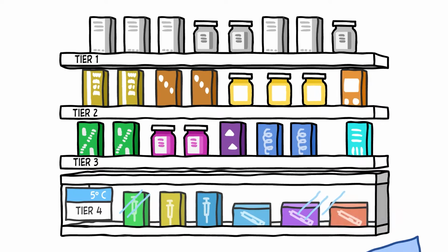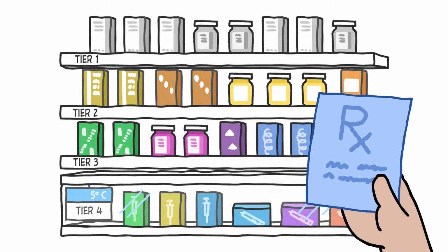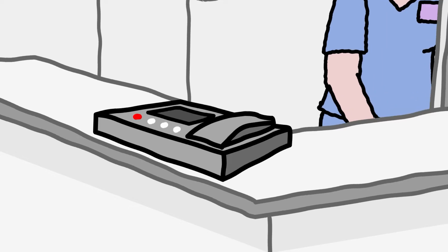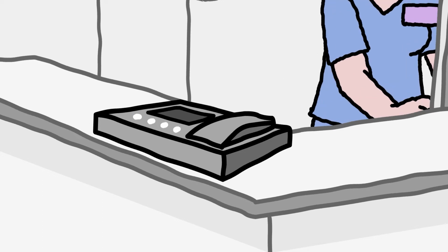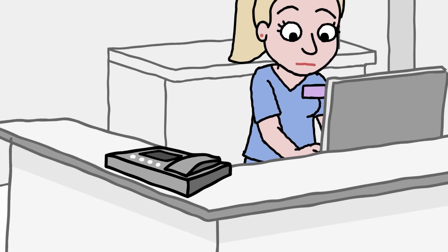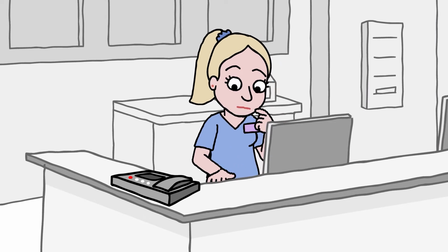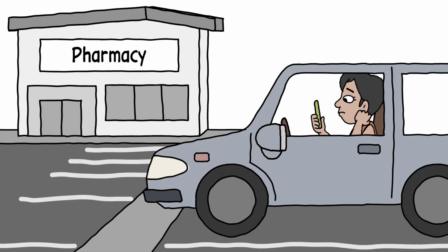Pre-authorization, also called prior authorization, may be required before your insurance company will cover certain drugs. The idea is to make sure the drug prescribed is, quote, medically necessary, especially if there are less expensive drugs available. Pre-authorizations are usually handled by your doctor's office, but sometimes the process of obtaining pre-authorization can delay your treatment, limit your access to certain drugs, and cause stress.